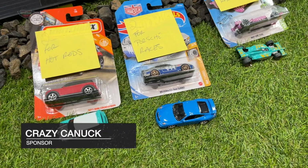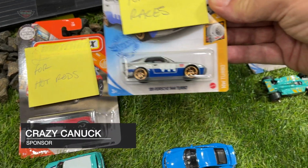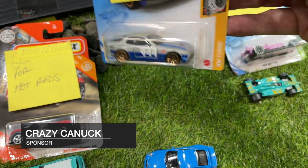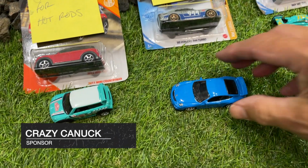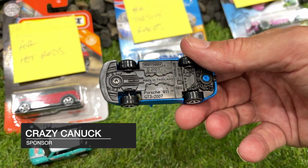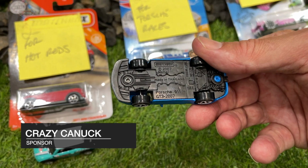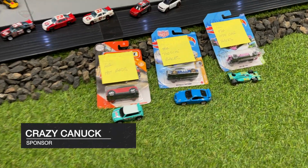Right next to that is some Porsches. We've got the 89 Porsche 944 Turbo. That's a nice one, I don't think I've seen that one before. And looks like a 911, I think, this one here. 2009 GT3, 2007. So yeah, some crackers there, mate.